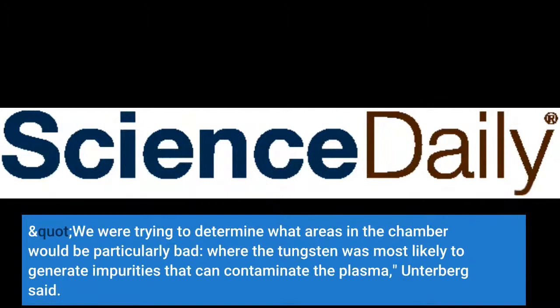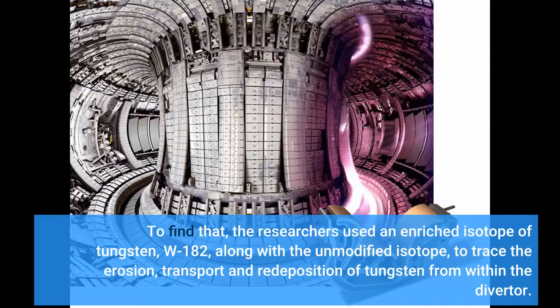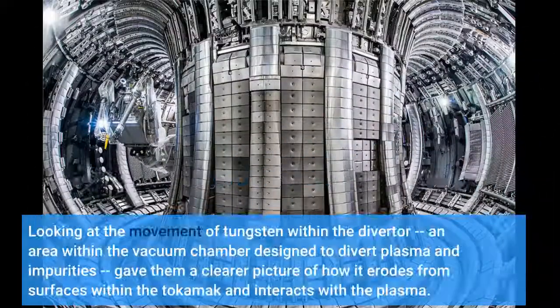"We were trying to determine what areas in the chamber would be particularly bad, where the tungsten was most likely to generate impurities that can contaminate the plasma," Unterberg said. To find that, the researchers used an enriched isotope of tungsten, W-182, along with the unmodified isotope, to trace the erosion, transport and redeposition of tungsten from within the divertor. Looking at the movement of tungsten within the divertor, an area within the vacuum chamber designed to divert plasma and impurities, gave them a clearer picture of how it erodes from surfaces within the tokamak and interacts with the plasma.